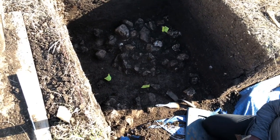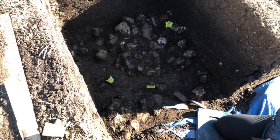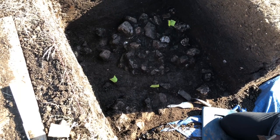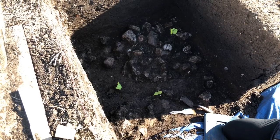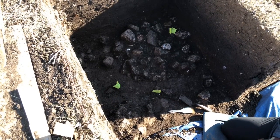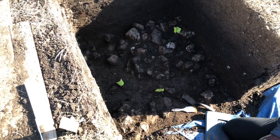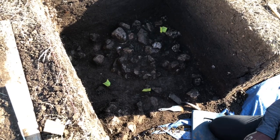And this is the slow, time-consuming process that we have to do to keep its integrity, so we can study it and map it and record it and all that. But you can see it's a really dense cluster, very much like the other feature on the opposite corner, and quite a bit different than the scattered burned rocks that you're seeing everywhere else.